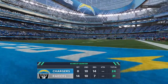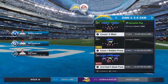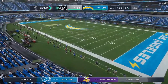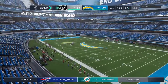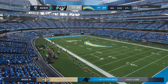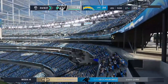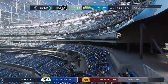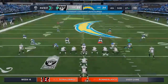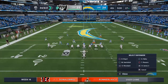here. Back now at SoFi Stadium in Inglewood. It's the Raiders with the lead and the football here as we get ready to start quarter number 4. The Raiders on 3rd down. They've hit it 50%, 3 of 6 to this point. This is 3rd and 8.